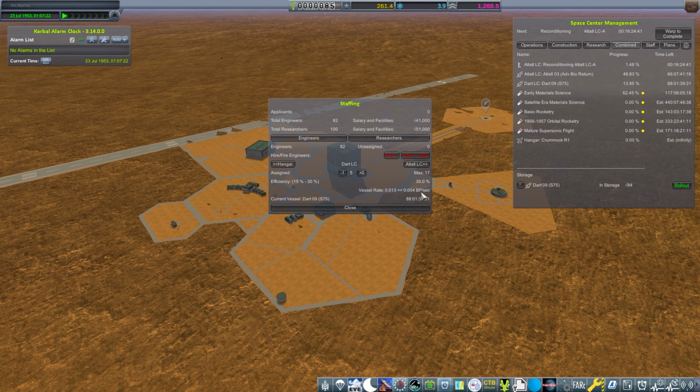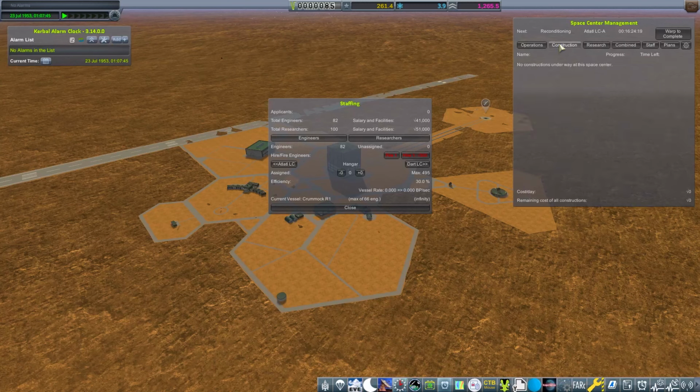If we have a look at staffing, the dart is at maximum, lateral is at maximum build rate, and the hangar automatically is at maximum. That will go up by a percentage when we finish these next material sciences ones, so that's going to be really good. What we could do, we can afford to do, is actually move some staff around, but I'm not going to do it at the moment, primarily because I'm going to scrap one of the darts, I think.